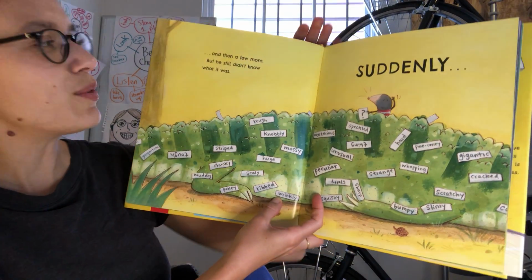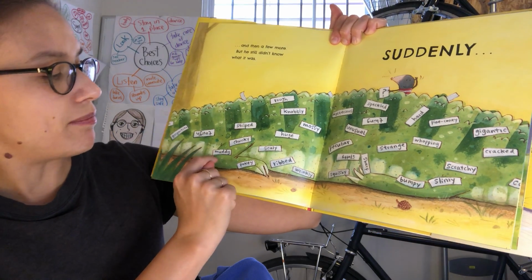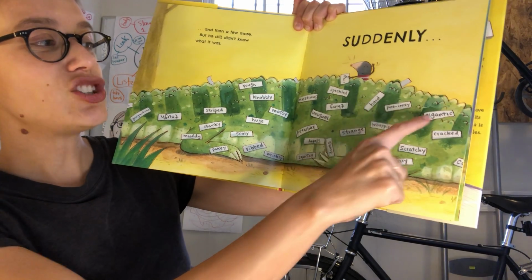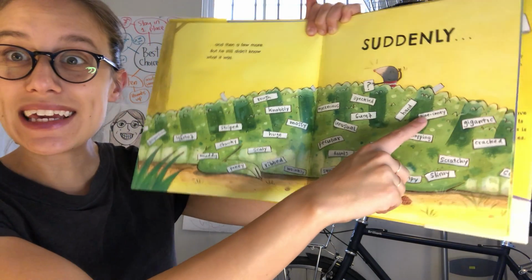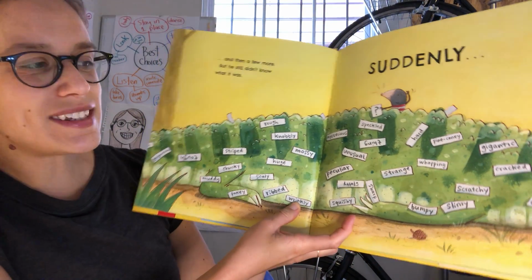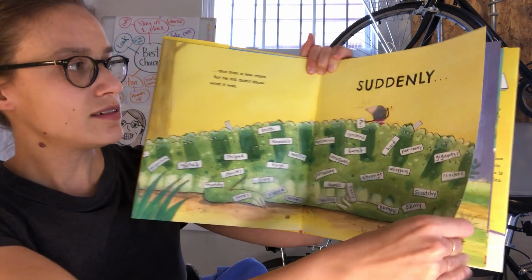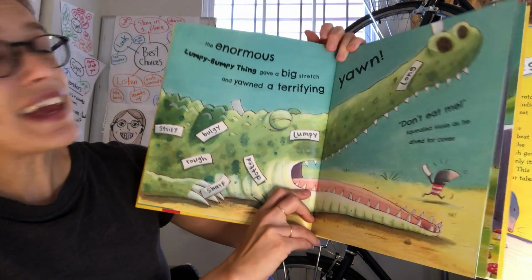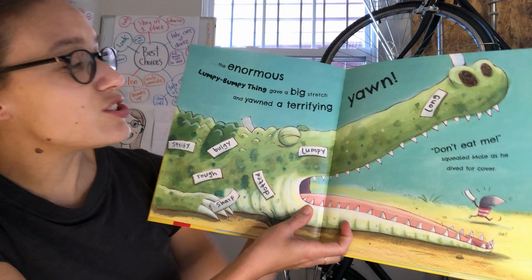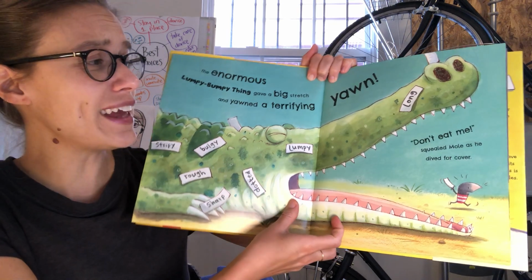And then he added a few more. Rough, knobbly, huge, pokey, ribbed, squishy, sharp, gigantic, pine coney. Kind of feels like a pine cone. But Mole still didn't know what the thing was. And then suddenly, the enormous, that means really big, lumpy, bumpy thing gave a big stretch and yawned a terrifying yawn.